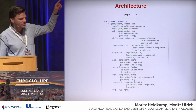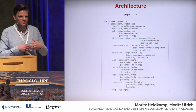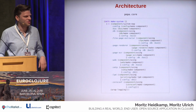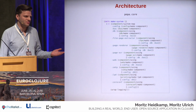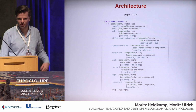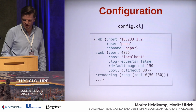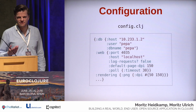So I'm going to start with a very simple example, the config component, which is a boring necessity for every application. You have to configure it somehow to start it up, and so it knows where its services are. And that's something that's usually not mentioned in presentations about libraries, right? Because that's not the problem libraries have. So how did we do it in Pepa? Our config file is like this. So we use Clojure itself as a config language.